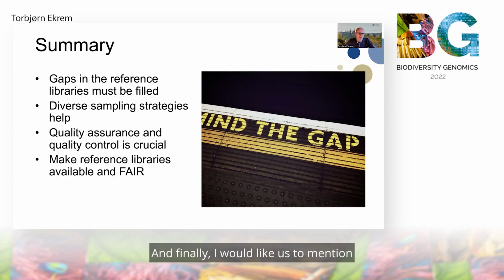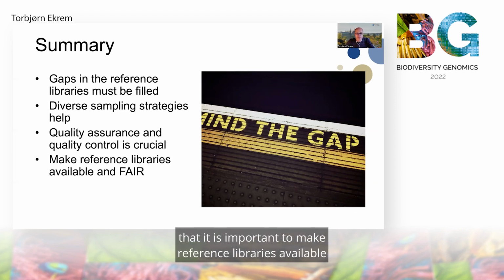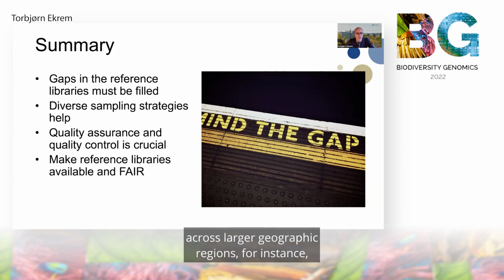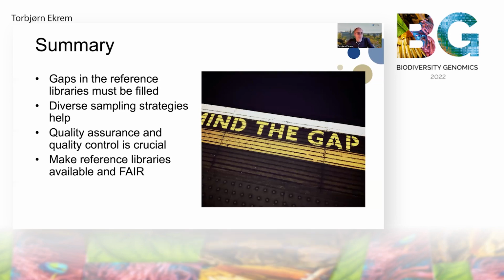And finally, I would like also to mention that it is important to make reference libraries available and accessible according to the FAIR principles. If we don't do that, the reference libraries and any analysis based on those reference libraries are not really repeatable, and cannot be compared across larger geographic regions, for instance, or between research groups.